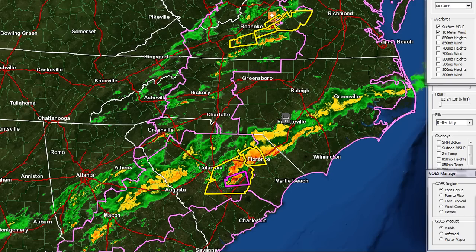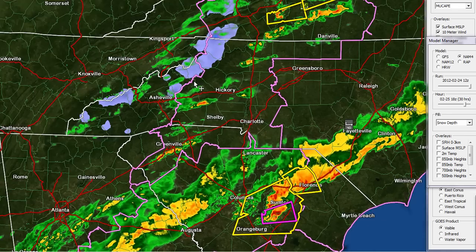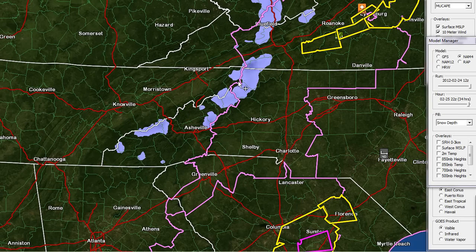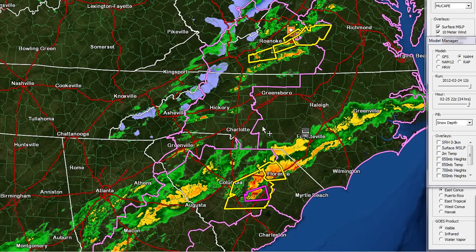And on top of that, we're going to be talking about a little bit of snow on the back side of this as we go into tonight and tomorrow on the mountain. Seems kind of weird, but let me show you what that looks like. Snow comes in later tonight into the North Carolina mountains. That's the blue showing up there. I'll turn the radar off. We could get a quick dusting to a half an inch in the mountains. So we go from tornado watches to snow in the mountains in just a matter of 12 hours.